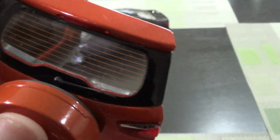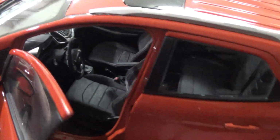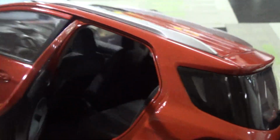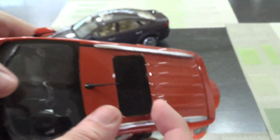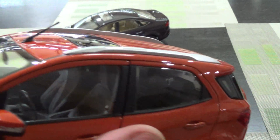Parcel shelf moves, lifts up, carpeted rear. All 4 doors open, which is not always a given. The seats are a little less shiny. They look like they're attempting to look like leatherette. You do have carpeting again, so that's nice. Paint's even better on this one. Again, you have a working sunroof, and the sunshade does go in and out, back and forth, so that's nice.